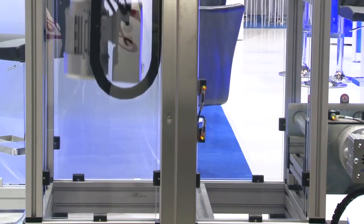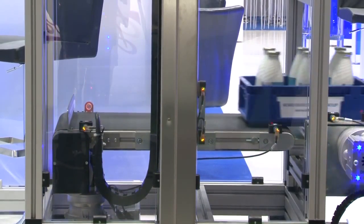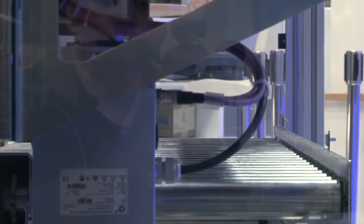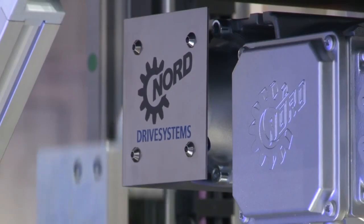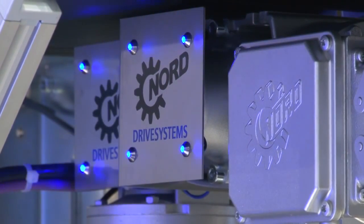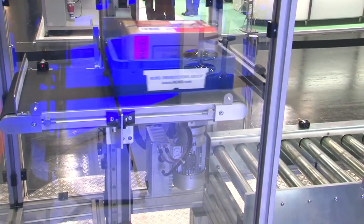For the conveyor in the elevator, NORD is using a worm geared motor with motor-mounted electronic starter. The starter is synchronizing the conveyor with the roller conveyor and also with the belt conveyor. The electronic starter allows a soft start of the conveyor and also allows reversing of the travel direction.